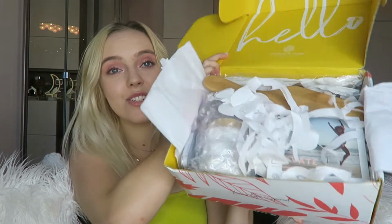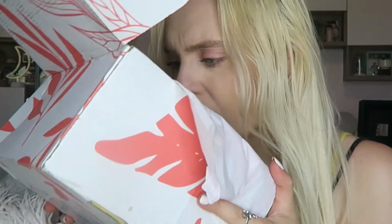So I do not know what any of the stuff in here is, because it is random. It is a monthly subscription box by Bombay and Cedar. So a link to them will be down below if you're interested. So let's get all of these little twists out of the way, these little paper twists. We love a MoMA piece. Alright, oh my god, the box smells so good. It smells like citrus. Okay, I'm so excited.